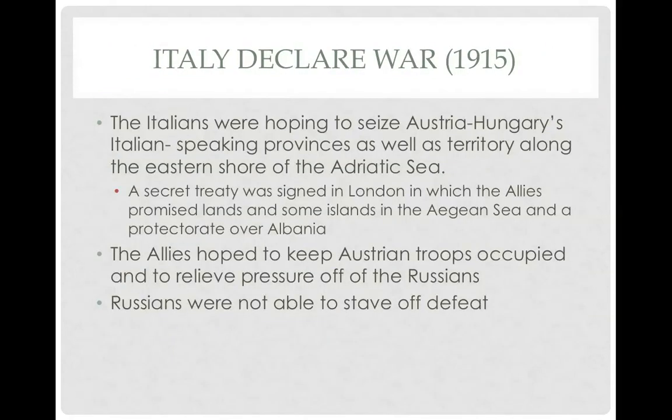So in 1915, Italy declared war, and they actually entered on the side of the Allies, and they wanted to seize all of Austria-Hungary's Italian-speaking provinces, as well as territory along the eastern shore of the Adriatic Sea. So there was a secret treaty that was signed, and the Allies promised lands and some islands on the Aegean Sea, and a protectorate over Albania. The Allies hoped to keep Austrian troops occupied and to relieve pressure off of the Russians.